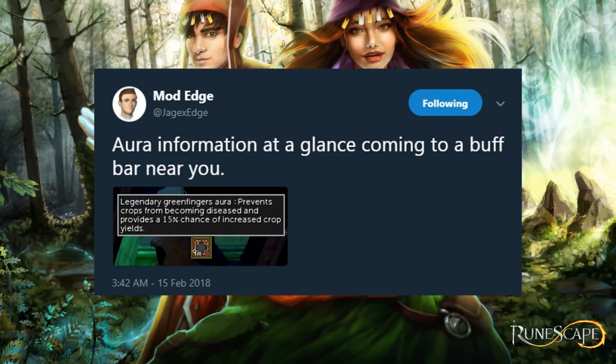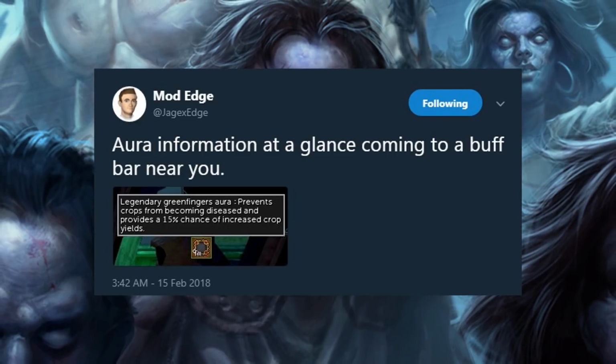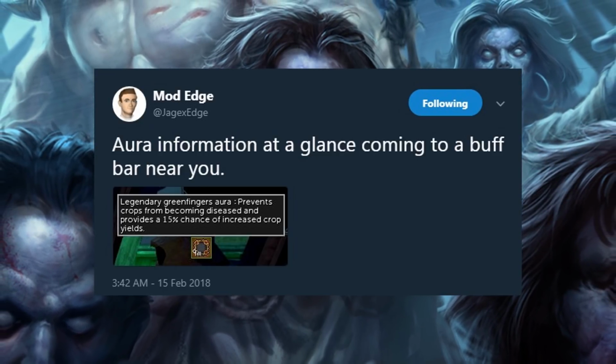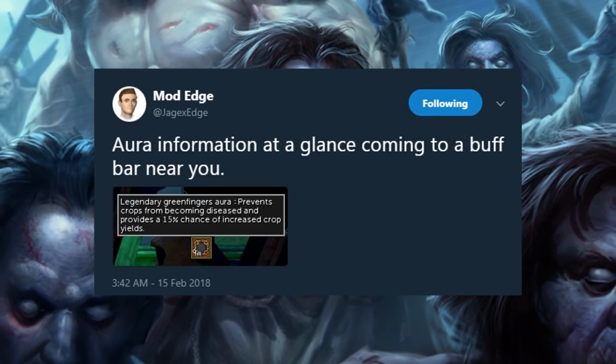Next up, we have a tweet also by Mod Edge, and he shows off Aura tooltips. So he says, Aura information at a glance coming to the buff bar near you. So when you mouse over the Aura icon on your buff bar, you'll be able to see, for example, here you see the Legendary Green Fingers. It says prevents crops from becoming diseased and provides a 15% chance of increased crop yields. So I guess it's really good.